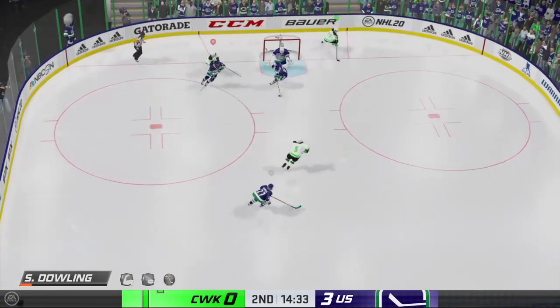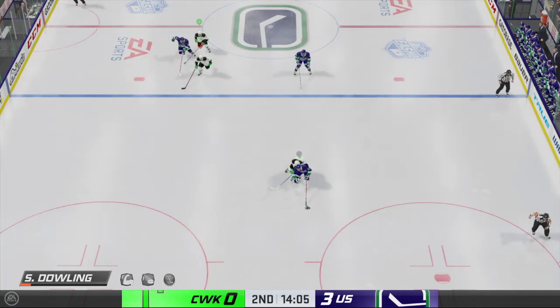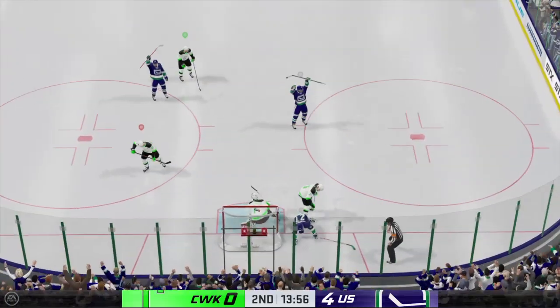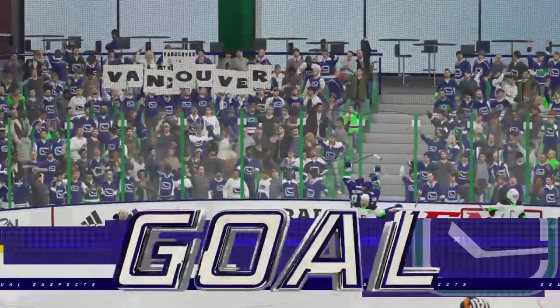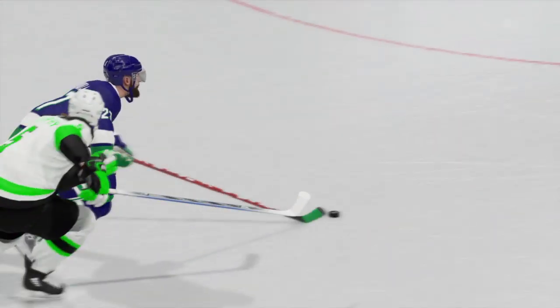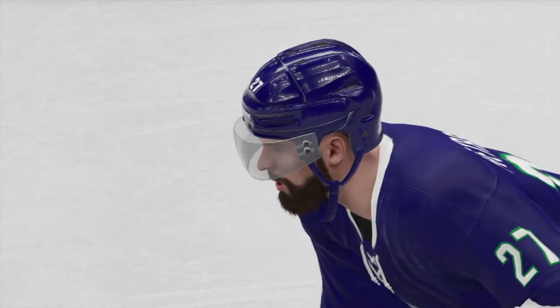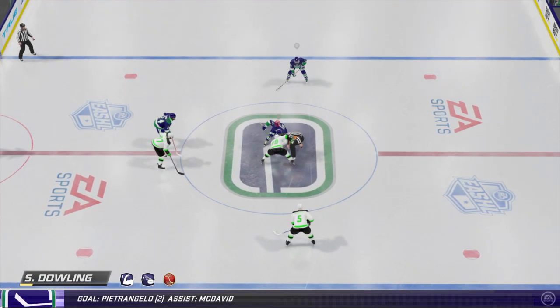Chilliwack's ready to go on the attack. Vancouver's got the puck. He's in all alone. Well, that's a great reaction, James. He doesn't have much time to finish it off. Makes a perfect shot. Once he pulls away from everybody here, it's him and the goaltender. He freezes him, goes to the backhand, and puts it away.